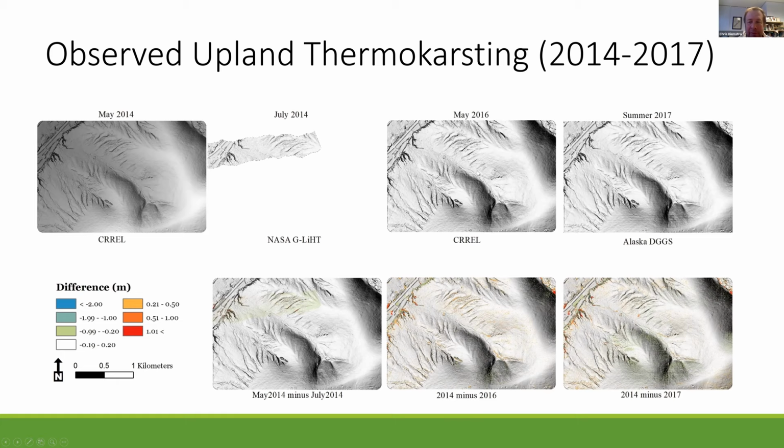They continually fly over the tunnel and collect data. We paid for another data set in 2016. And then the state of Alaska had another data collection in summer of 2017. And we're able to difference all of these with the 2014 data set to look at thermokarsting happening. Overall, you can see that the most erosion tends to happen in very localized areas.